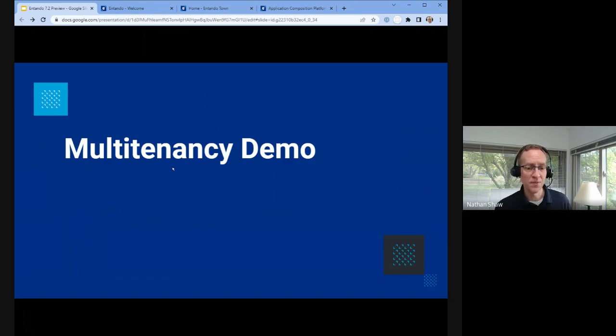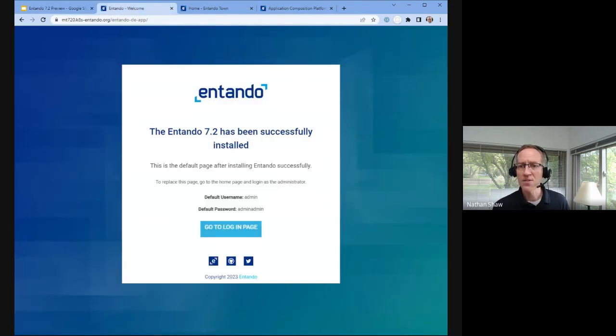So let me show you what this looks like in practice, and then I'll give you a couple more diagrams on how it all works together. So I'm going to jump into another one of our environments. In this case, you'll see this MT720 multi-tenancy 720 environment. This is a kind of plain vanilla Entando. It's the page you get when you first install Entando 7.2, right?